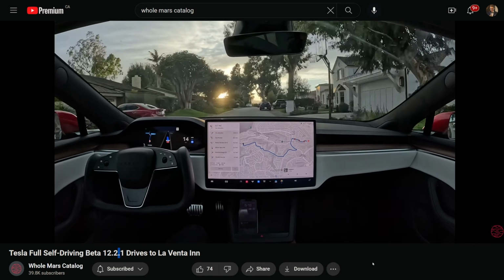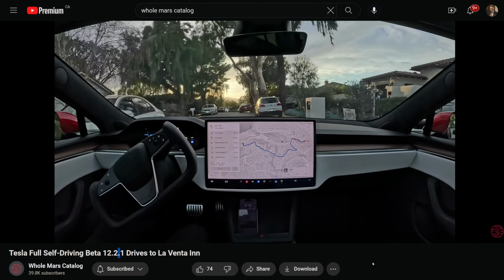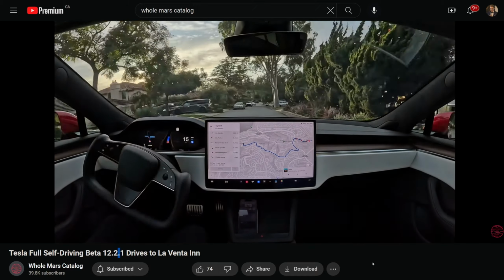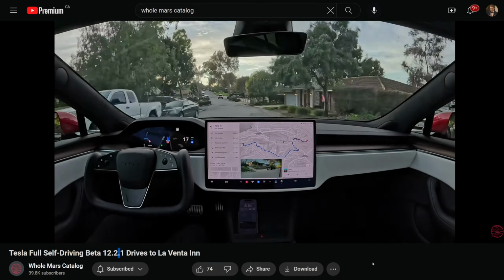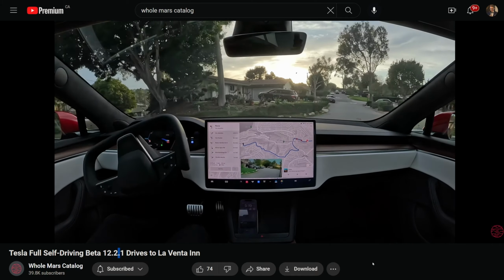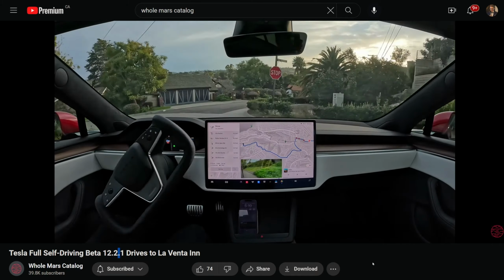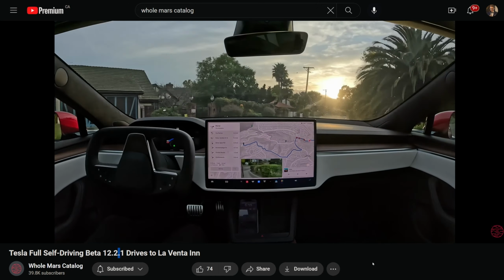I'm getting so excited about it, although I'm trying to keep my personal expectations low for it. But then I see these FSD videos and then I get excited. But yeah, look at how well it works. It just drives here without any issues. I want to get this for my vehicle and see how it actually is for me.